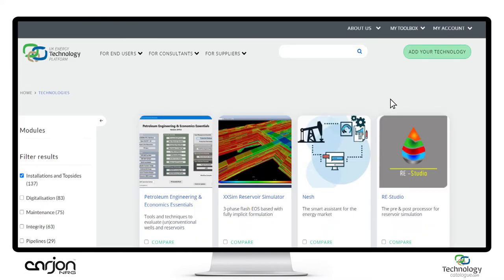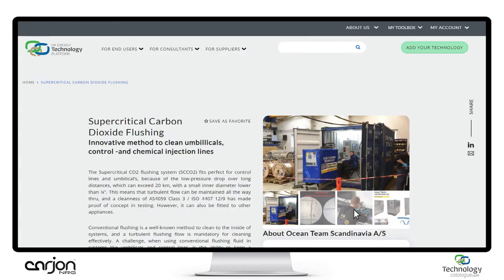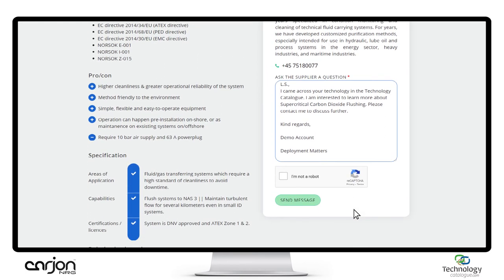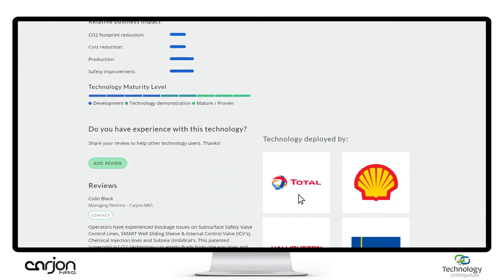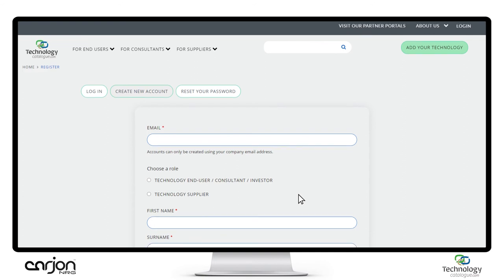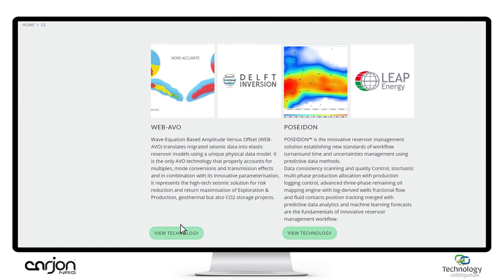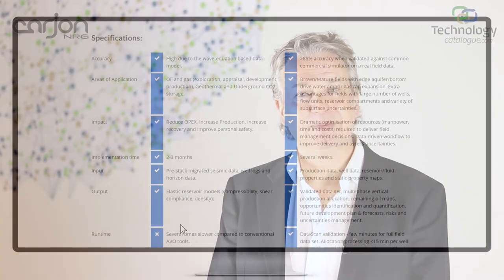Technologies can easily be selected by using filters, categories, and the search function. Every technology page primarily consists of a solution description and pictures, and you can reach out to the supplier for any questions you may have. If you're curious about the technology deployment track record or reviews written by end users and industry experts, you can create a free account to access this information. When logged in, you can also compare different technologies within the catalogue. You can access the UK Energy Technology Platform for free.